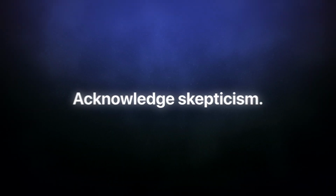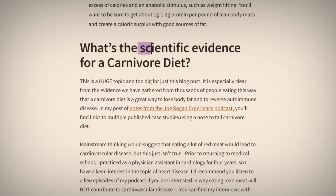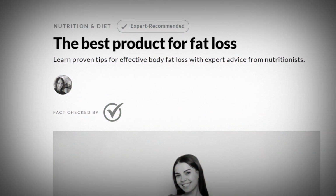Acknowledge skepticism. A lot of readers will be skeptical of advertorials, especially if you're introducing a new solution like the carnivore diet example we've run through. Your advertorial needs to be able to address these terms and these questions through research-backed insights and social proof. And where most e-commerce brands go wrong here is that they go for the hard sell, and this immediately kills your conversion. The next dot point on the checklist is soft selling approach.